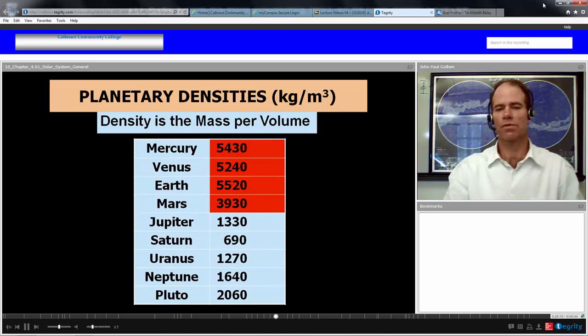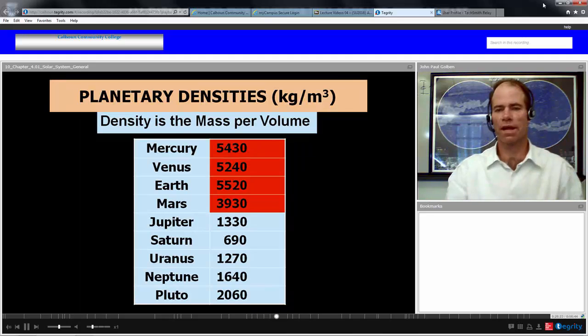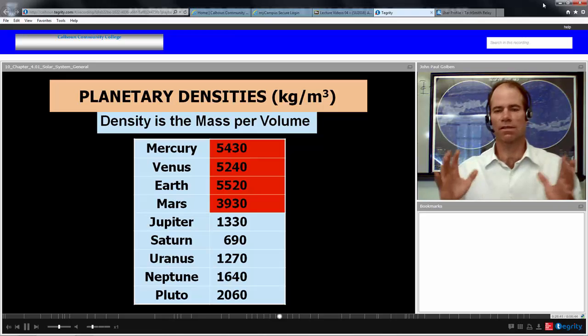Density is the mass per volume, and you can see that when we take the mass per volume of the planets, the terrestrial planets are more dense. So they have more mass per volume for their whole extent. In fact, water by definition is 1,000 kilograms per cubic meter, at least pure water. So by definition, on this scale, water should be 1,000.